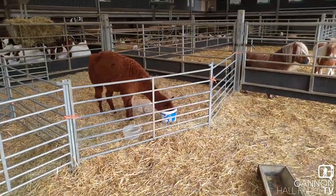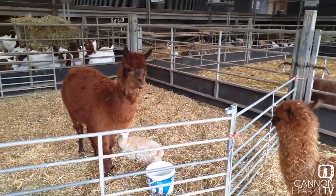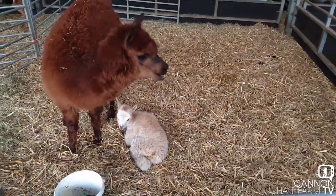It's brand new to us. You might have already seen it at this stage. In our rare breeds barn just next door. So let's go have a look and see how it's getting on. Right, so just hiding away behind Mum, this is one of our female alpacas called Whitney. We have got an amazing little cria.